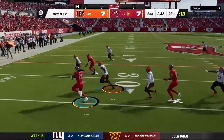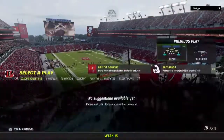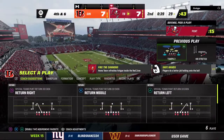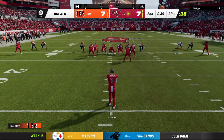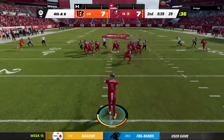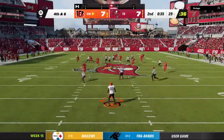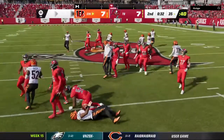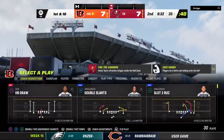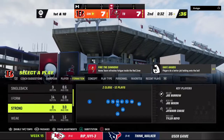Opting to run again here with White. And this effort will not get it done. He stopped well short of the first down at the 29. Jake Camarda sent on now to punt this away. He's been a busy man here in this first half as he gets it away. It'll be 37 yards there on the punt. And the Bengals take over 1st and 10.